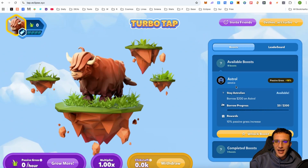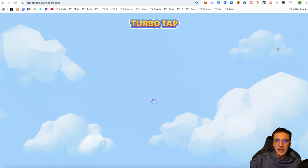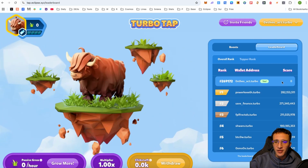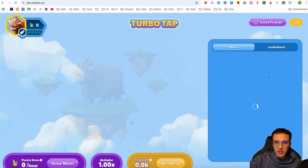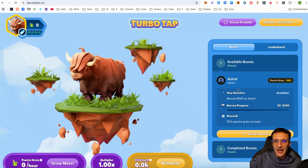Once you are here, my friends, as you can see on the right hand side, we've got the boosts and we've got the leaderboard section. Now, the leaderboard section is obviously going to show you how much score people have and how much score you have. Obviously, I've got 0 and I'm right at the bottom of the leaderboard because I haven't done anything. On the left, once we go back over to boost, guys, I want to show you that you can get more points by completing more quests, as you can see here.